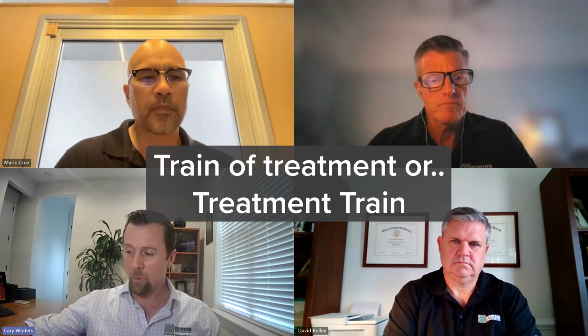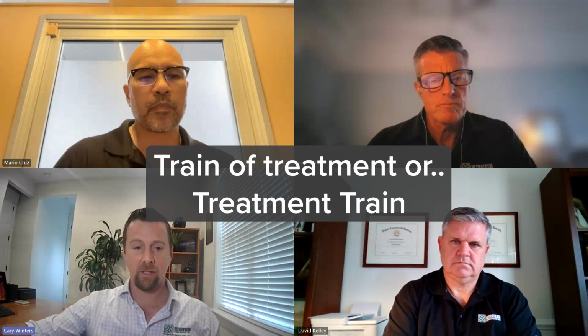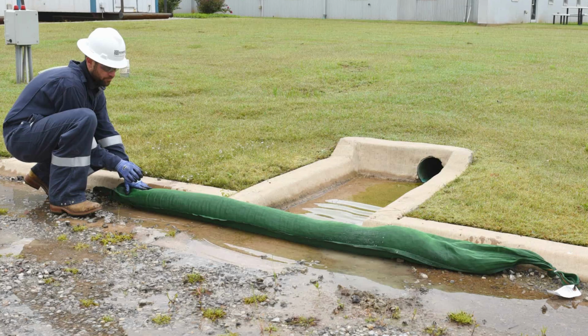It's called a train of treatment. And we can help show them, okay, how about we put some socks in your parking lot to catch the sheet flow and filter that before it gets to the basin? Or how about we put a bunch of filtration media in front of your downspout, so you've got an additional layer of filtration. By the time we follow it all the way down to the basin, we could get you below the benchmarks, they call them.